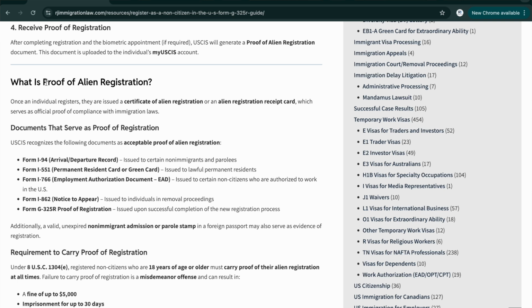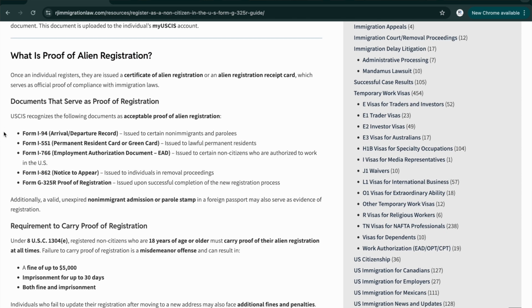Now, once you've completed the biometrics appointment, USCIS will provide proof of alien registration in your USCIS account. And you'll be able to download it and print it as official evidence that you've registered. The following documents will serve as proof that you have been officially registered: your Form I-94 arrival departure record, if you're a U.S. permanent resident, your green card, if you are working in the United States under work authorization, your employment authorization document, or your Form G-325R proof of registration.